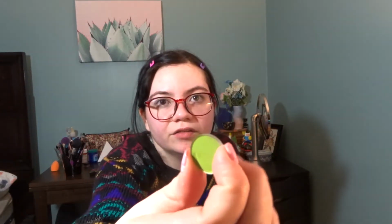I also have this sample that I got from Inglot a really long time ago, it's 288. It's also kind of close. This one's definitely more green to me, and this one is more yellowy, which is what that one is. So far that's the one it looks like.